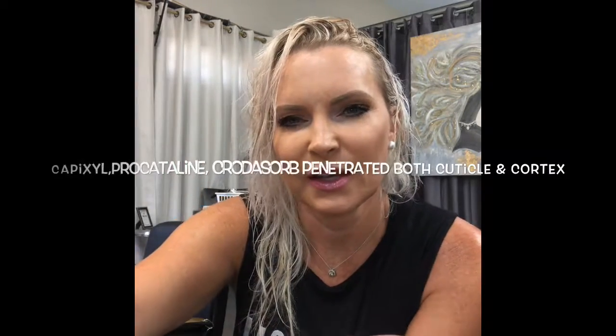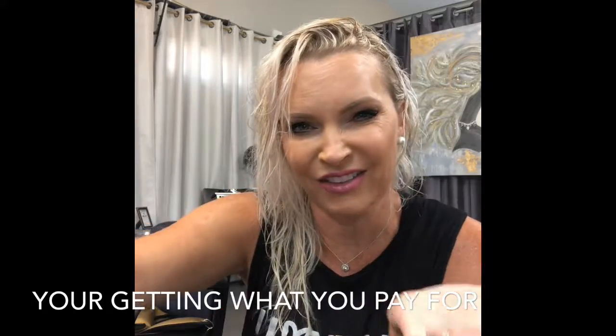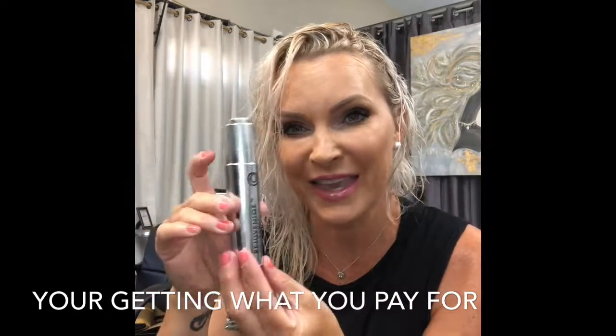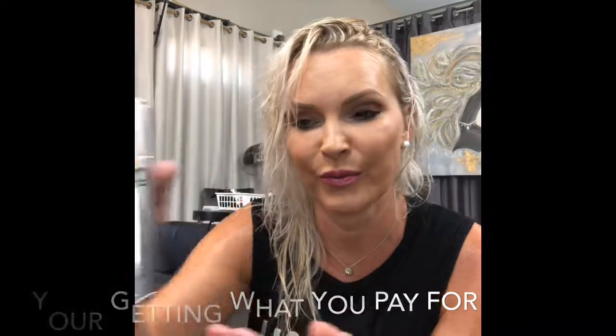I'm gonna use 2 drops. That's it, 2 drops. Now, some people are like, oh, it's expensive, but can you see, I only use 2 drops. This is a full bottle. They didn't make it where it's a tiny bottle inside. If you actually take it apart and look at it, it's a full bottle.